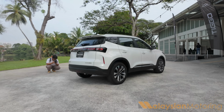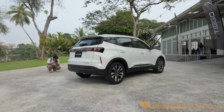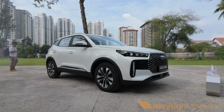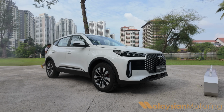But more importantly, I think that it's quite clear that from the Tiggo Cross that we're driving today, we can see that there's been growth. From the first models into the newer models, we can see there's been small, incremental improvements over time. And ultimately, the fact that we are potentially getting the most affordable hybrid in the market when this car launches. Yeah. Maybe something under 90,000 ringgit. Possibly. I didn't hear that.